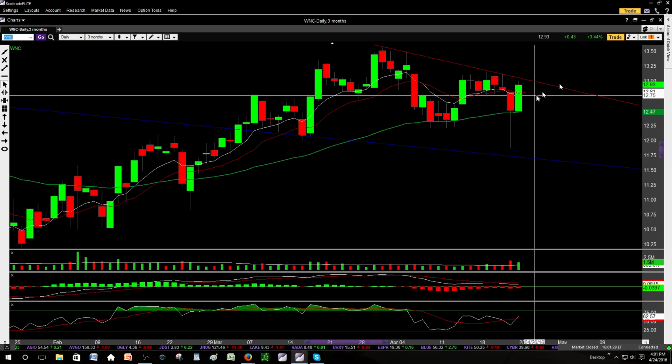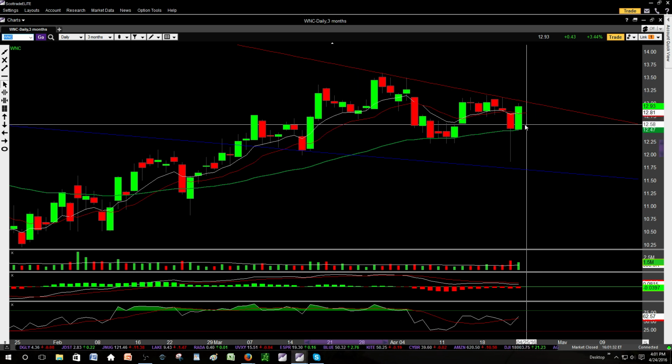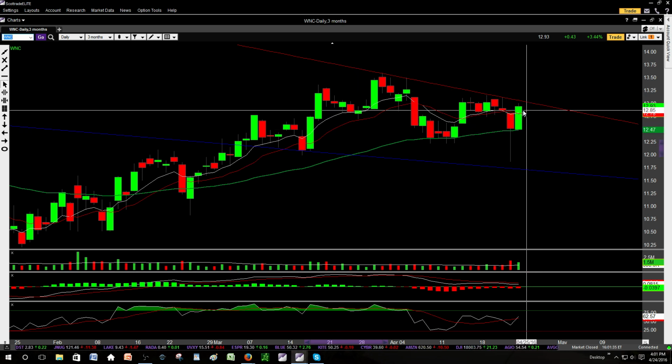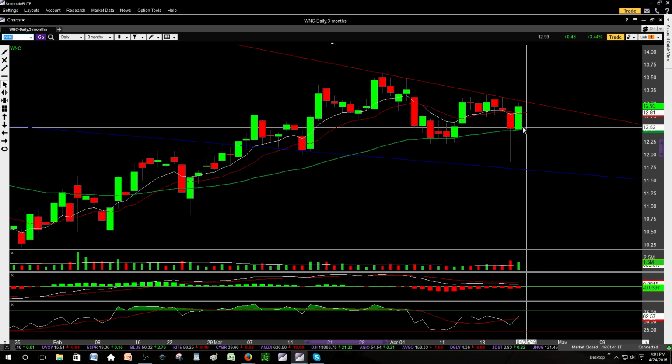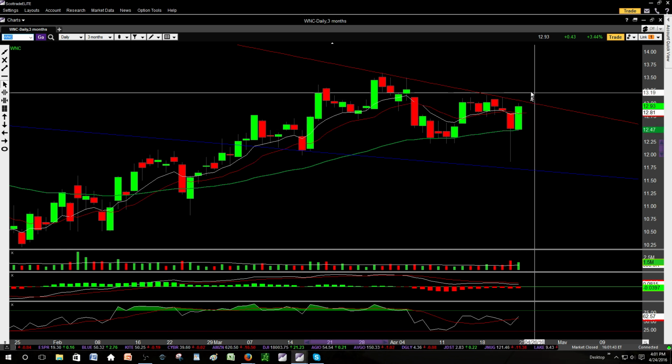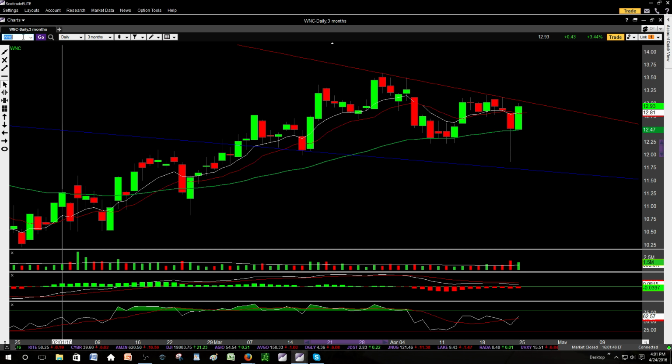WNC, bullish engulfing over the 50 EMA. I need this one to hold this area over here. So if it pulls back to $12.75, you can risk the 50 EMA and try to shoot for a $13.50 move to the upside or more.